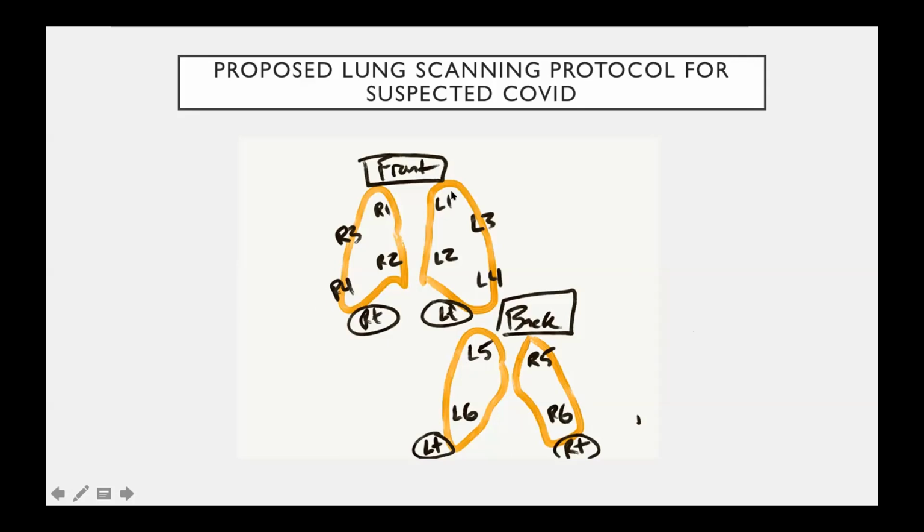And part of the reason we wanted to show you guys this nomenclature is that now we are able to push some of our ultrasound images to PACS. So if you see a patient that's admitted to the ICU and they have a procedure note for an ultrasound done, you should be able to view their ultrasound images on PACS. And so we're gonna label specifically with these labels as well. So you'll be able to know when you see abnormal findings on L5 or L6, that we're talking about posterior findings. And so it's kind of a uniform nomenclature for us to use.